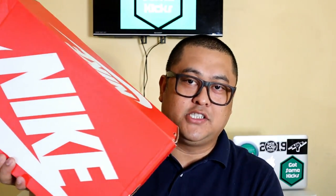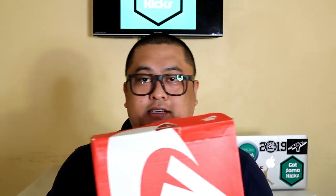Okay, this is Air Max Uptempo 95. As you can see, this is size 11. And then you have this regular orange Nike box. So bakit kaya, why I just share this one to you late na?